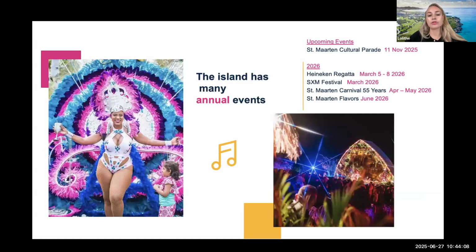Then for this year, we have several events coming up. The first one in November is the Sint Maarten Cultural Parade. And for next year, we have the Heineken Regatta. It's from March 5th until 8th. The SXM Festival, it's in March. It's a very big music festival on both sides of the island.